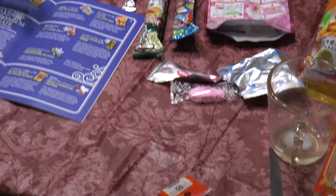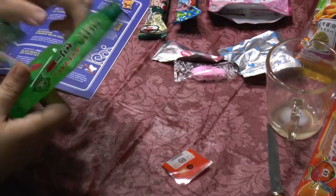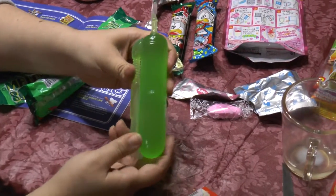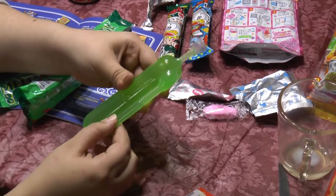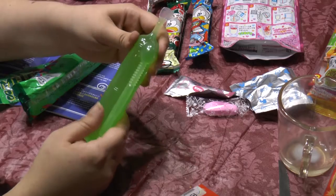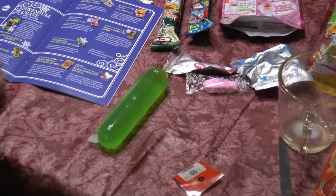Let's see what this melon soda is about. Oh, boy. Oh, it's an ice thing. We should freeze it. One of those things? Yeah. You get it cold, and then you open it up and drink it. I guess. I am not trying that. I never enjoyed things like that, but you know, there you go. You'll probably drink it later, but we're not going to taste everything.